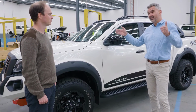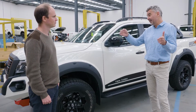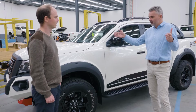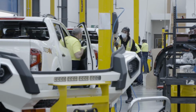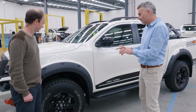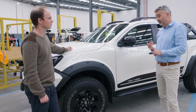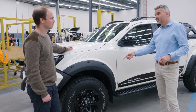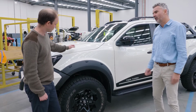So we have to carry over the on-road attributes from the Pro-4X, but then increase its off-road capability, not shift everything one way. Sorry, we've got the production line going in the background. So this tyre was great for that. The on-road comfort, the on-road NVH is fantastic for such an aggressive tread pattern. But then you go off-road and it just transforms the car in terms of off-road capability.